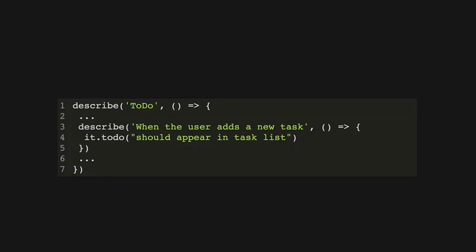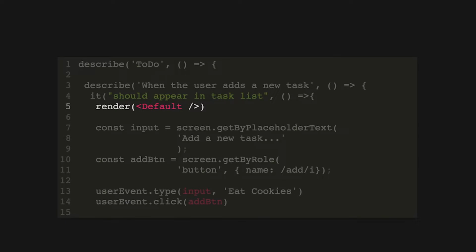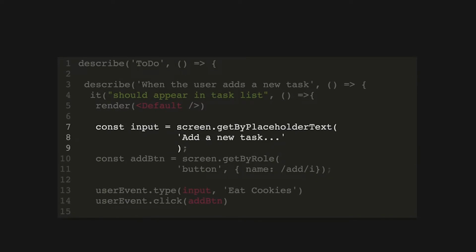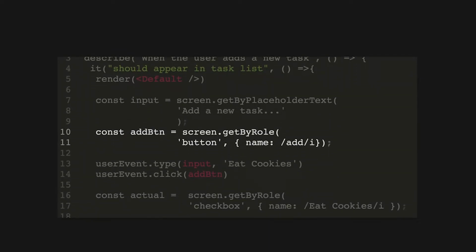And the next test is basically saying we want to add a task, and from the user perspective, that task should appear in the task list. So the test is going to look something like this. Again, I'm going to walk through all the actual code itself. The first thing we're going to do is we're going to render the component. Next, we're going to actually get an element by the placeholder text, which is the input. After that, we're going to grab the add button.